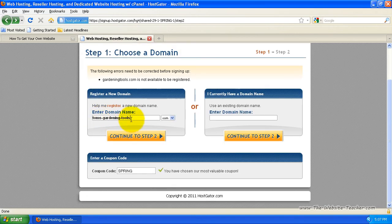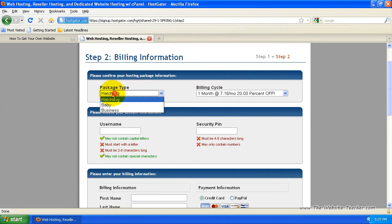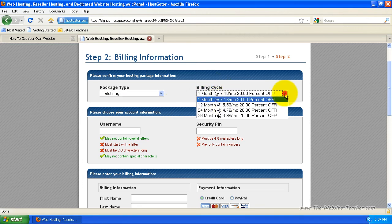So say that's the site you wanted. So now if I go continue to the next step, or to step 2, and that one's available still. So now just confirm here that you've selected the plan you want. It should be on Hatchling if you selected Hatchling at the start. You can change your billing cycle. If you change it, the higher you change it, the more you save. You'll notice if you go 1 month payments, you're paying $7.16 per month.